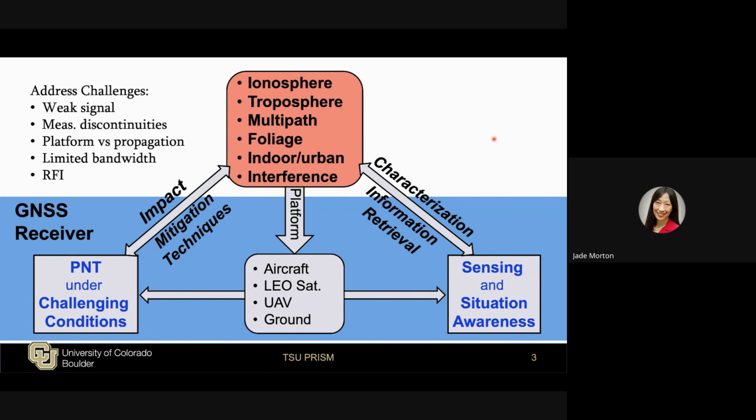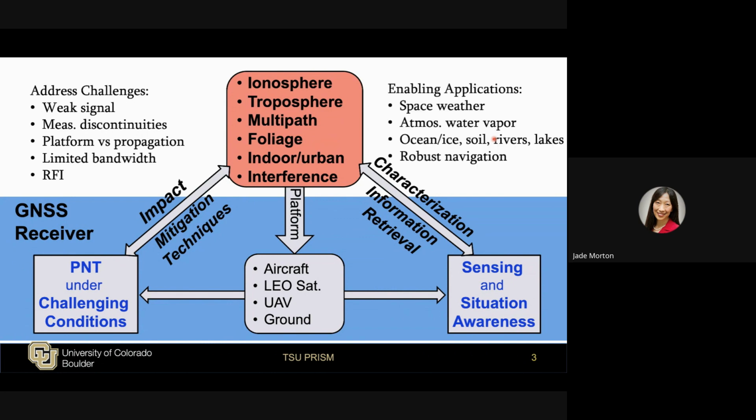So those are the things we're addressing, to enable the kind of applications that allow us to monitor space weather, to map atmospheric water vapor, to study ocean, sea ice, land ice, the soil, rivers, and the lakes, and also finally to enable robust navigation technology. So if anybody's going to ask me, what do you do? These are the slides I would present.